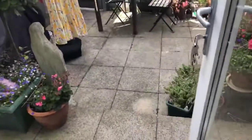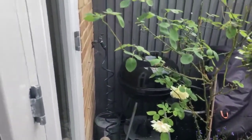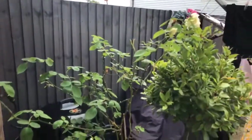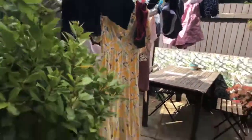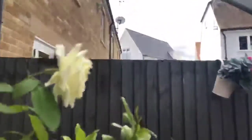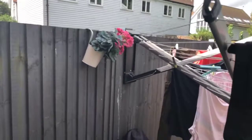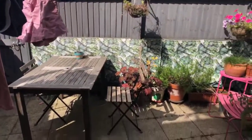Dulcie just wants to see the garden again, so let's go out and have a wander. You can open both of these patio doors. You've got a step area, garden tap. You've got this washing line, which I thought was built into the ground, but it isn't actually. It's attached to the gate, so that might be the tenant's own washing line. But as you can see, there's more than enough space to put one.